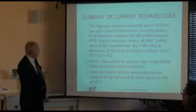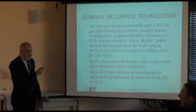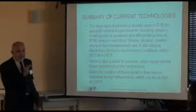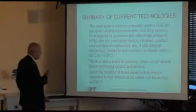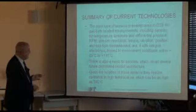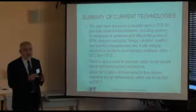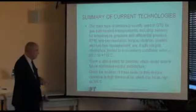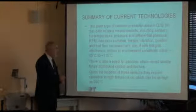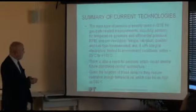Now, finally, a summary of the current technologies. We just discuss here the state of the art, what is more or less available on the market today. What is important here is that most of the sensors available right now are limited to this strange range, minus 65 to plus 115 centigrade.